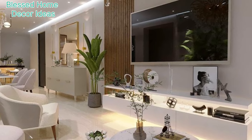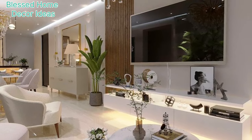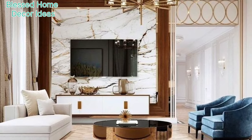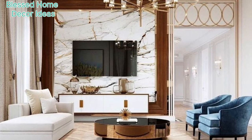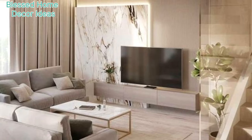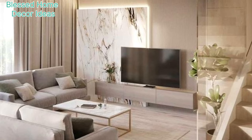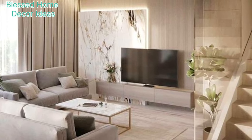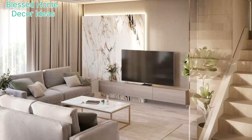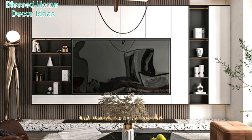Whether you're considering to mount your TV or buy a TV stand, you can get inspiration from this video and make a perfect decision that suits your home. We also show some great ways you can decorate and design your TV stand or TV wall. These ideas will motivate you and give you an idea of how to bring your home together.